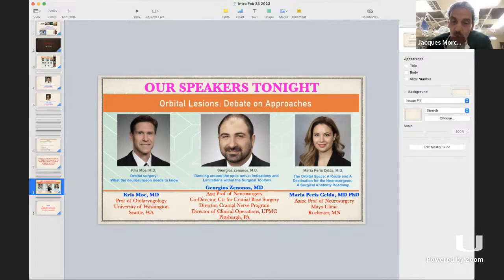And last but not least, Georgios Zenonos, who is an assistant professor of neurosurgery and co-director of the Center for Cranial-Based Surgery and director of the Cranial Nerve Program, a director of clinical operations in Pittsburgh at UPMC in Pennsylvania. Of course, I'm biased. George was one of my spectacular skull-based cerebrovascular fellows a few years ago. And George is going to talk about dancing around the optic nerve. George is Greek, so I'm not sure if it's a Zorba, the Greek dance or not, but we will see indications and limitations within the surgical toolbox. So there we go. Enough of me talking.